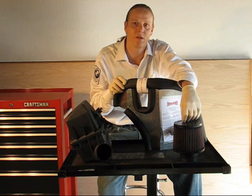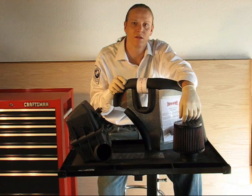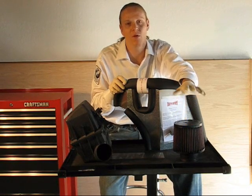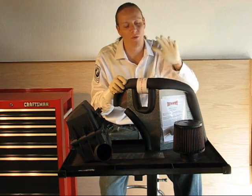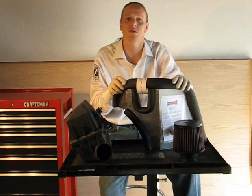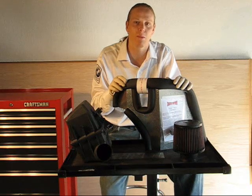Now, how much time would it take to remove a factory air box and put in a high-performance cold air intake system like that? An hour, hour and a half? Not even. I'd say for a first-timer, from the time he pops the hood until he has this baby installed with the air filter, until he closes the hood again, I'd say maybe 30 minutes max.